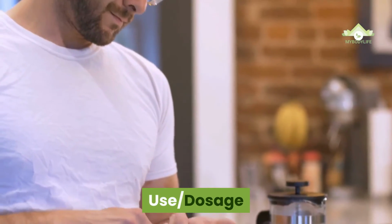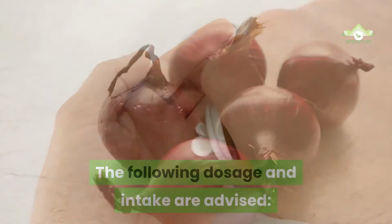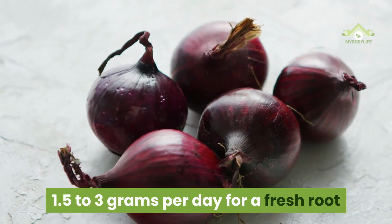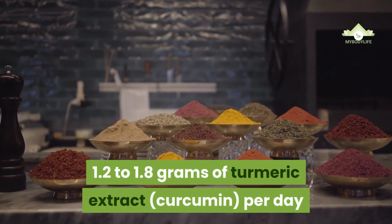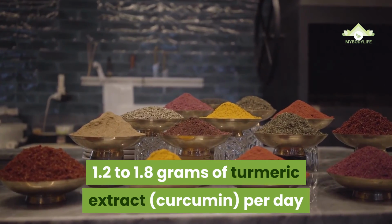Use. Dosage. The following dosage and intake are advised. 1.5 to 3 grams per day for a fresh root. 1 to 3 grams of powder per day. 1.2 to 1.8 grams of turmeric extract, curcumin, per day.